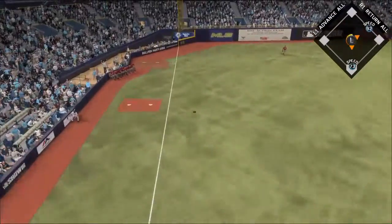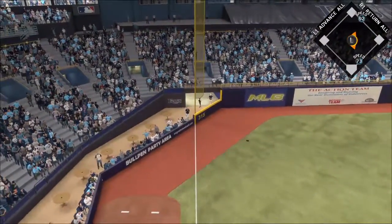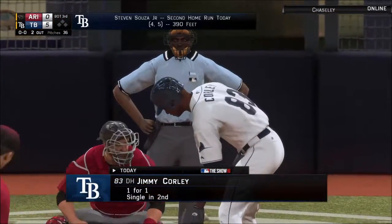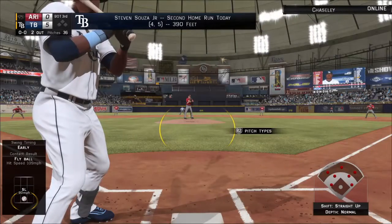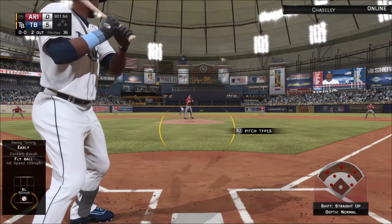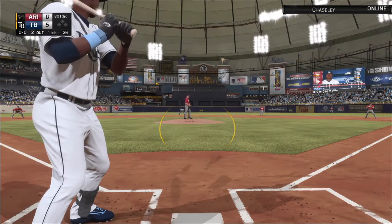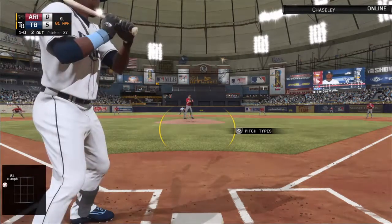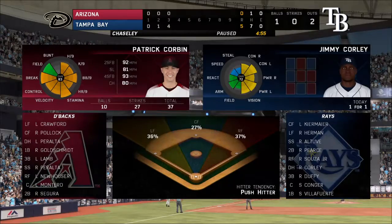Oh, and he gets a hold of this one as it's in the air to deep left. Does he have another one? He does. It's another home run. Now batting, by designated hitter, Jimmy Corley. It's a 2-run shot to straightaway left. His second of the game. And the Rays have opened this up to 5-0.